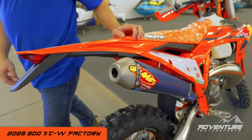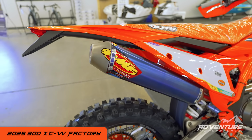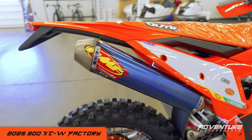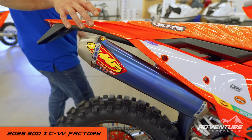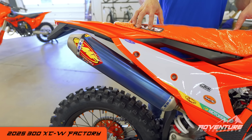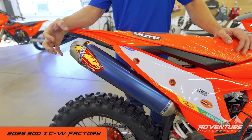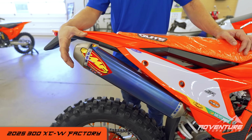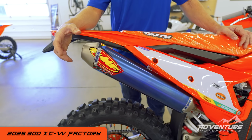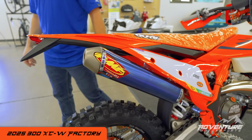Okay, so as you guys can see, this bike is gonna come standard with the FMF Titanium PowerCore 2.1. Just remember, this does not have a spark arrestor in it. This bike is designed for closed course competition. So if you are gonna go out in the desert, go out in the mountains, you are gonna need to get some type of spark arrestor. Super nice, fancy exhaust, lightweight, durable, but just keep in mind, no spark arrestor.